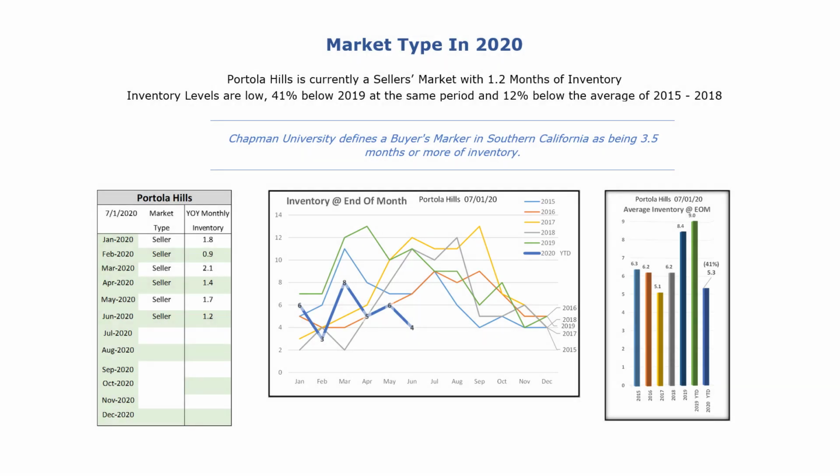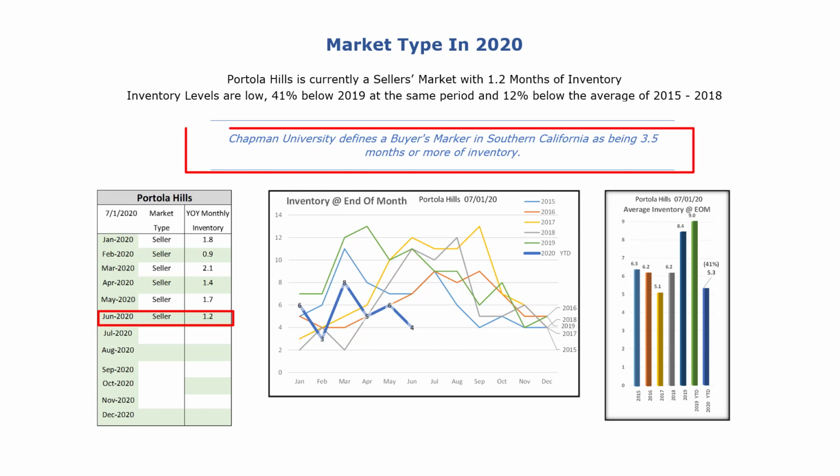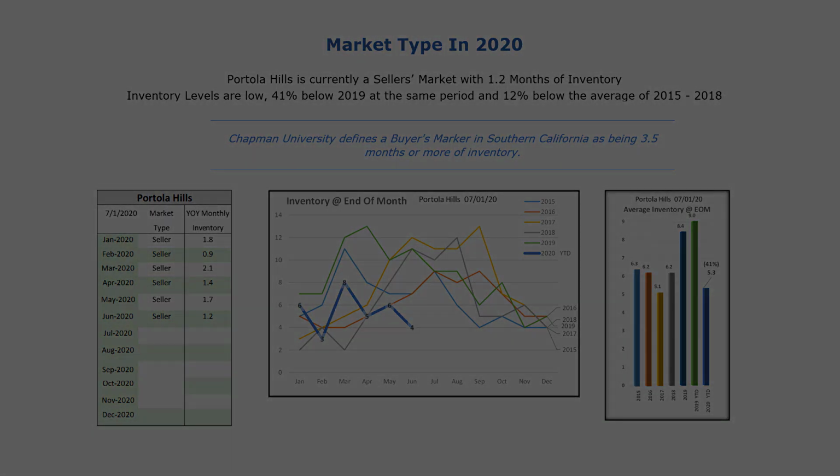Portola Hills is currently a seller's market with 1.2 months of inventory. Chapman University defines a buyer's market in Southern California as being 3.5 months or more of inventory. Inventory remains quite low, 41% below 2019 levels, but 2019 was a very strong year. Portola Hills is roughly 12% below the average for the prior 5 years, a much better perspective.